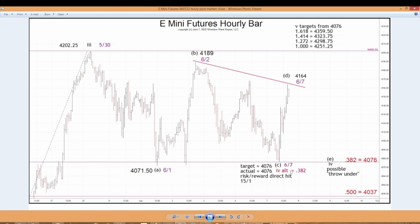How do we know when 4 is complete? Here, when that high obviously is taken out, then that high, and ultimately that high will go. Okay, so we got 2 counts here. 4 is complete here, or 4 is tracing out a descending triangle. There's A down, B up, C down, D up. Might go a little bit higher, but it should hold below that 41.89 high to create that descending pattern. And E is sitting right here. It would be equal with A and C at that 40.76, which was our direct hit on our risk reward right there. You can see the notes.